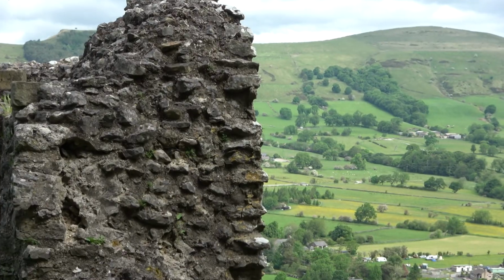Should we head down into the village now? Maybe have a spot of lunch? I think there's a nice haunted hotel down there as well that we may just pop into and get a sandwich. That sounds like a brilliant idea.